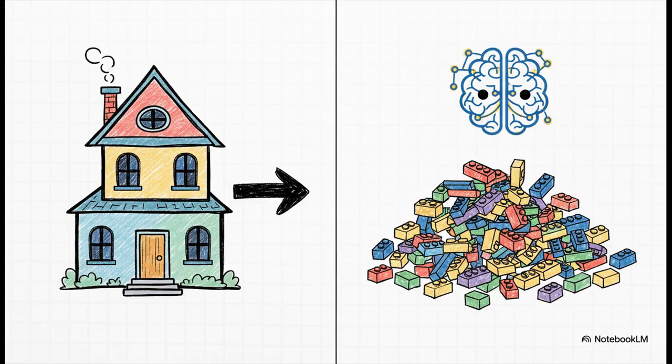The best way to think about it is like this. You look at a house and you see a house. An AI looks at the same thing and just sees a giant pile of Lego bricks. It has no idea what a house is, but it has learned, from looking at billions of examples, which bricks are most likely to be stacked on top of which other bricks.